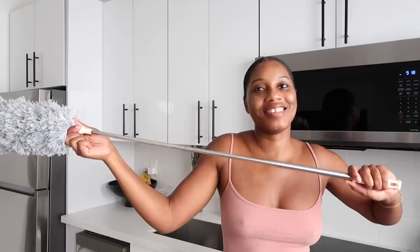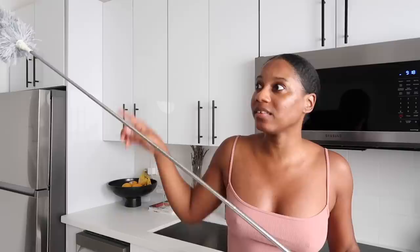This thing is so great, you guys. First of all, the fluffy end pops off and on, and once you pop it on, it pops onto this little stick. The great thing about this little stick is it extends so far. My staircase has like 20-foot ceilings, and I can't get up there, but this can, and it's incredible. So if you have really high ceilings and you see little baby spiders making homes and cobwebs and nests in your spaces, this thing is incredible.